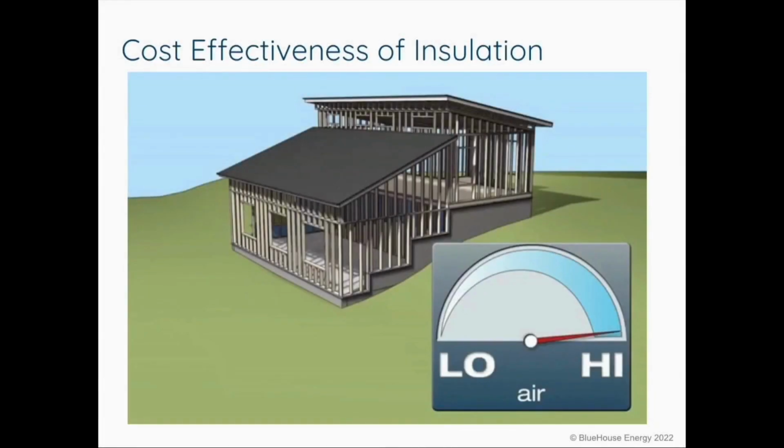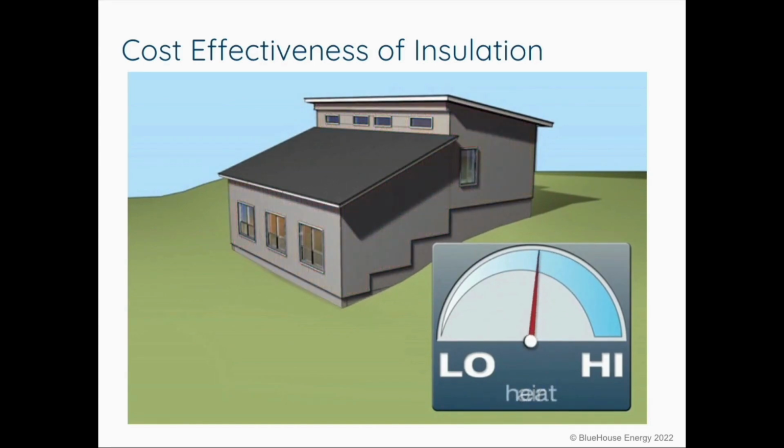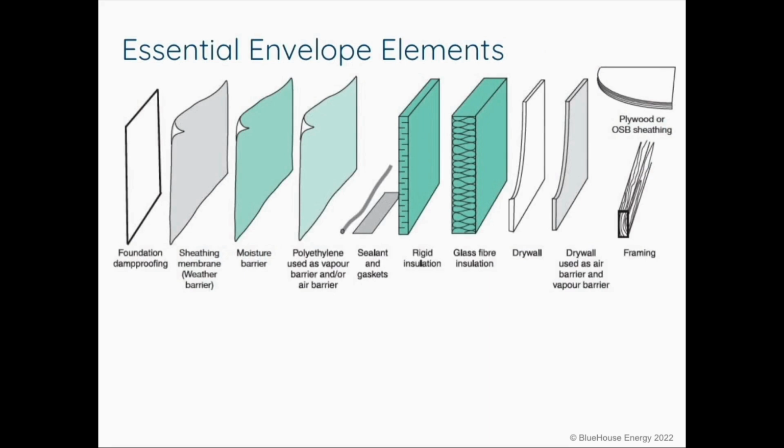The most cost-effective ways to improve the building envelope are air sealing and insulation. Air sealing stops heat loss via infiltration and exfiltration. It's always the first line of defense when it comes to energy efficiency measures. An effective thermal envelope reduces the flow of air between inside and outside, slows the movement of heat, and controls the movement of moisture at a reasonable cost.